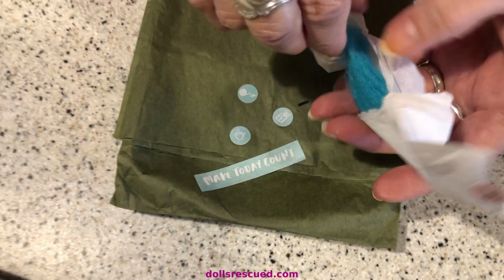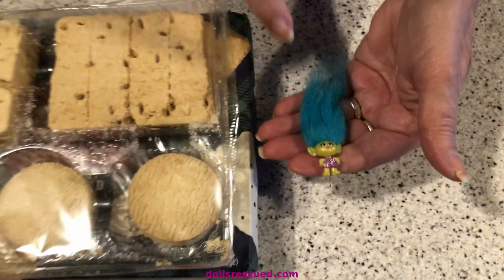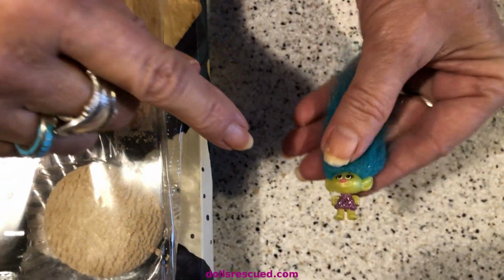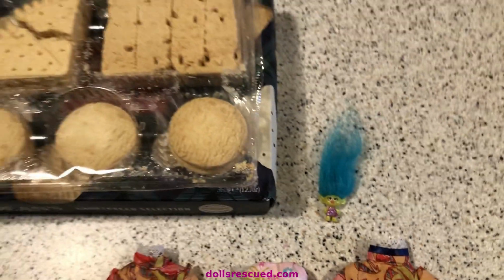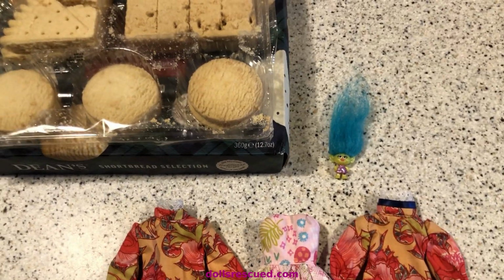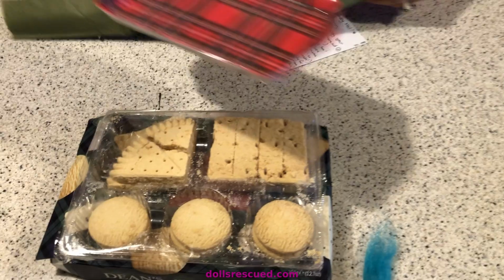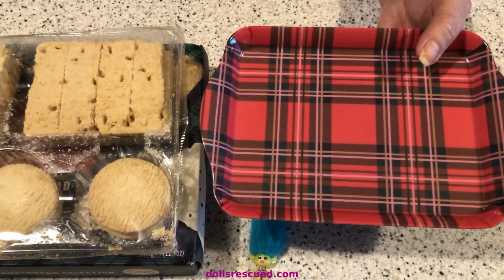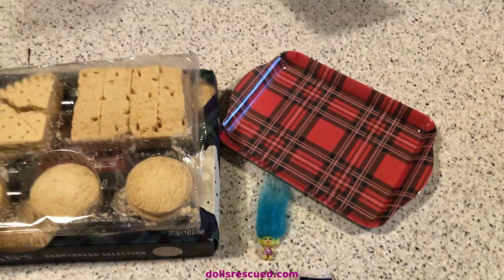Just unreal. But, oh, a little troll doll. And I wonder if Beth did that with the glitter. Oh, that's so cute. Thank you, Beth. If you don't know, I have a large collection of troll dolls. Oh, and a Scottish tray for the cookies. Oh, how cool is that? I say Scottish, I mean, Tartan. You know what I mean.